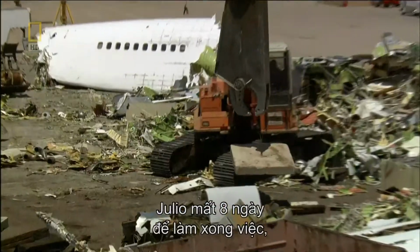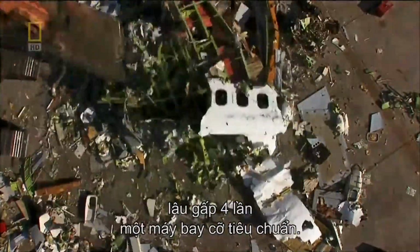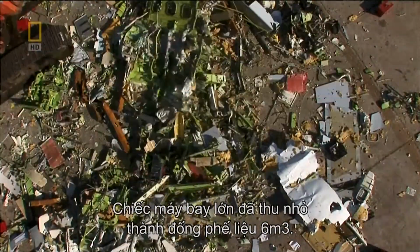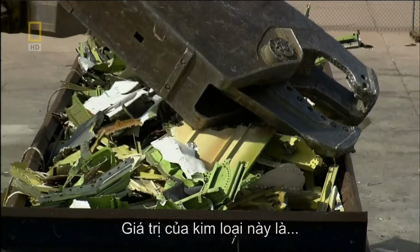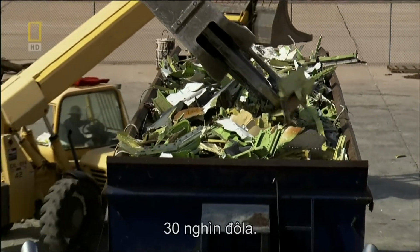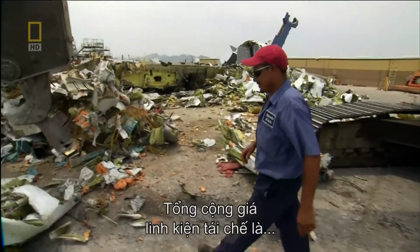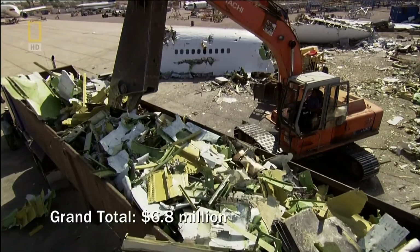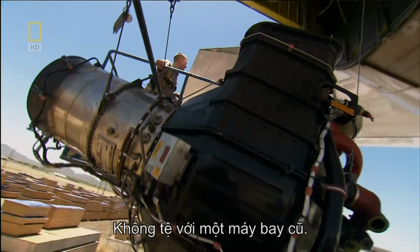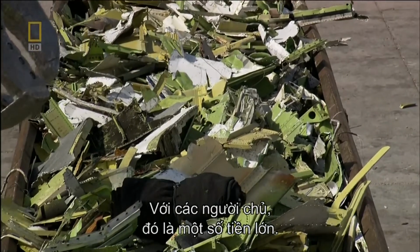It takes Julio 8 days to complete the job, 4 times longer than a standard-sized aircraft. The once massive jet has been reduced to a 6-meter by 6-meter pile of junk. The price for this scrap metal? $30,000. That makes a grand total value of $6.8 million in recycled parts. Not bad for an old plane. For the owners, it's a jumbo-sized paycheck.